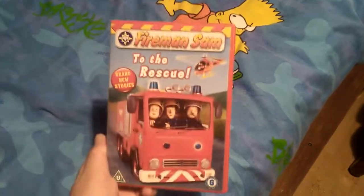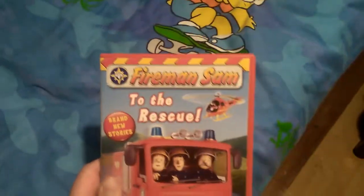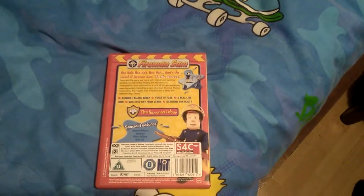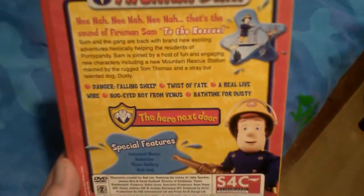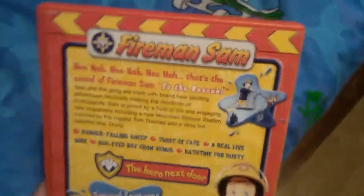The first DVD to come out from the 2005 era, aka Season 5, is To the Rescue. Brand new stories. Anyways, here's the front, spine, and the back. I got the True Sense Juicy DVDs from shops like in Showgrounds, I think. Yeah, anyways, back to the DVDs, and the episodes are To the Extra, I think it's called. Not sure, but I think it is.